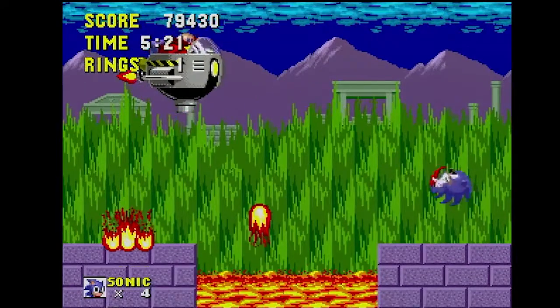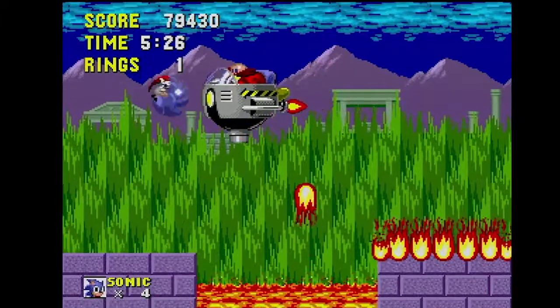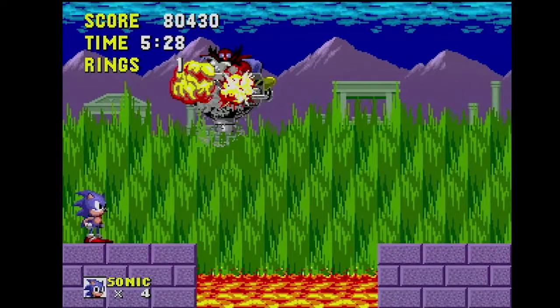This boss fight is probably the easiest out of all in this game. It's pretty straightforward and very simple. Take that, Jim Carrey.